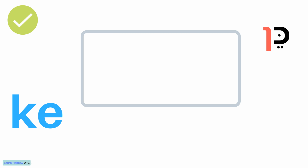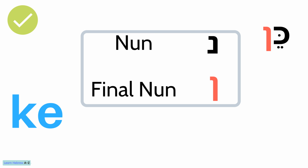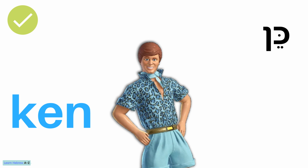Sounds like the English letter N. This is a regular nun, and this is its final form, nun sofit. Same letter, same sound, different form. What we finally get is the word ken, like this: ken.